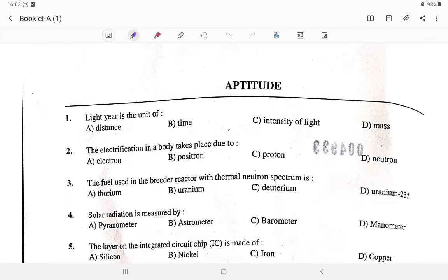So the recent NPSC 2023 prelims exam has been completed, and today I'll be solving the question paper, and you can check it out. I have solved the question paper, so you can check your answers. This is booklet number A. You can check your answers, and I'll be discussing the cutoff also. So let us start.